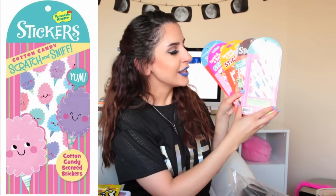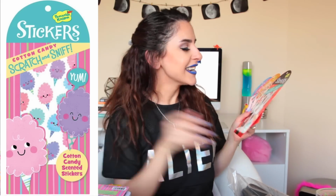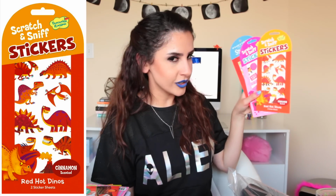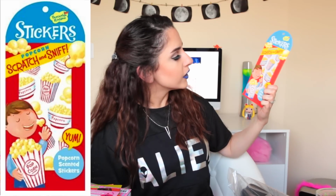This one smells like cotton candy, and they're so cute because they have little buck teeth. I love these so much. This one here smells like Coca-Cola, which again, it's lovely and food smelling. I love food. God, I'm such a foodie. Next, we have dinosaur stickers that smell like cinnamon because obviously. Now we have bubblegum scented stickers. Here we have popcorn scented stickers.